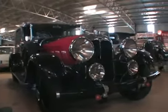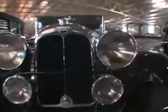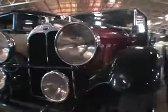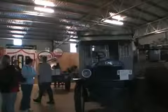I'm not sure what this car is, but I reckon this one wins Ken's choice of the museum. We're just listening to the guy talk about it, and he said in its heyday it does 130 mile an hour. Awesome beast.